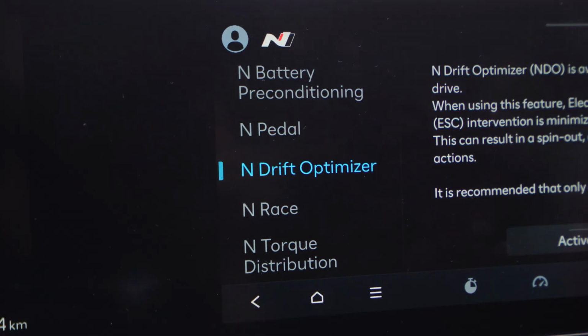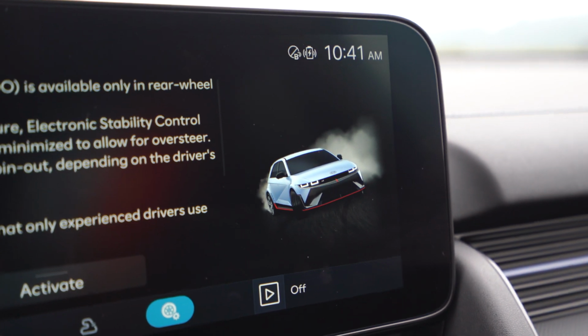And drift optimizer, that's awesome. It'll send a ton of torque to the rear, and using that torque vectoring, it will give you a little bit of torque to the rear to initiate drifts. It kind of reminds me of the Ford Focus RS from back in the day, and it will also simulate a clutch kick. Pretty cool. I'm not going to be trying that today.